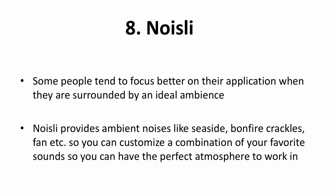Noisely. Some people tend to focus better on their work when they are surrounded by an ideal ambience. Noisely provides ambient noises like seaside, bonfire crackles, a fan, etc. So you can customize a combination of your favorite sounds so you can have the perfect atmosphere to work in.